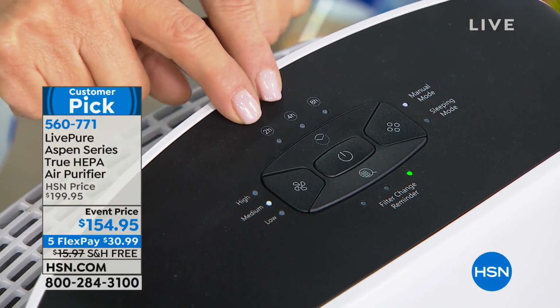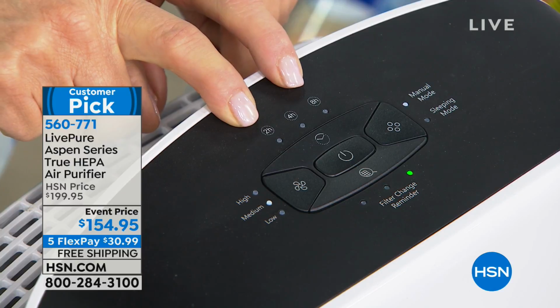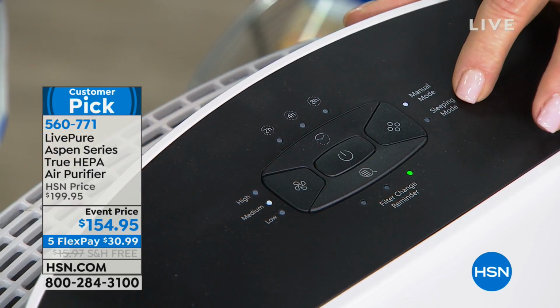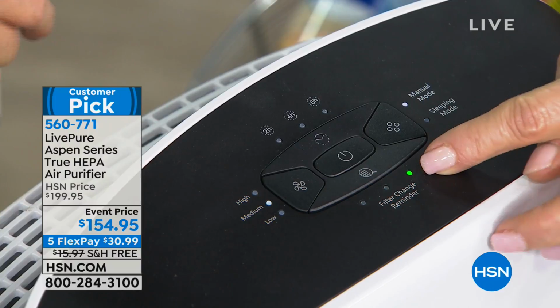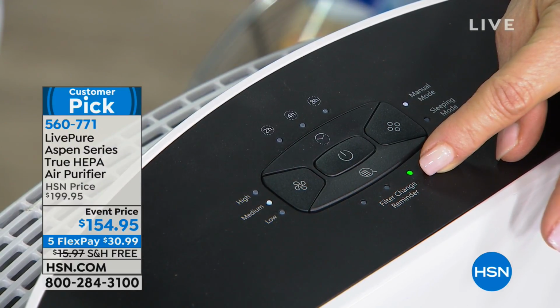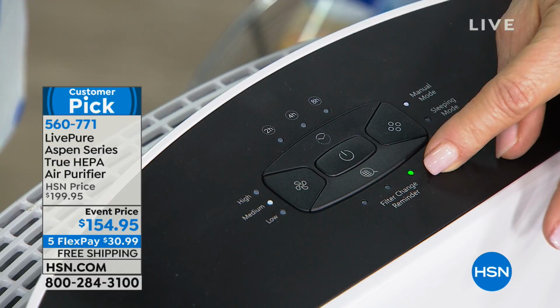Let's start here. So here's a timer: 2 hours, 4 hours, 8 hours. Isn't that great? You can set a timer. Then you have the sleep mode that's over here where my finger is, and when you're sleeping, you want a low motor. Then you can choose high, medium, and low. And you see the filter change down here? What's nice is you're not changing it. That's a reminder to vacuum it. Because it's permanent, you're not changing it. But we do remind you, okay, it's time to vacuum that.